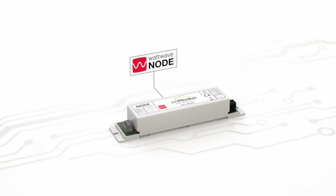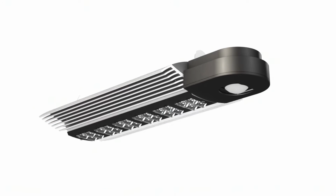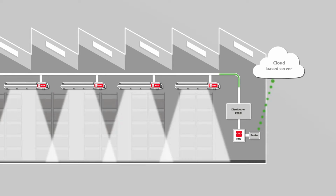We've developed products that are installed in each light, usually as part of an LED retrofit, and require no additional cabling. So as soon as the power is turned on, WattWave communicates via a centralized hub out to our cloud-based control platform. It's that simple.